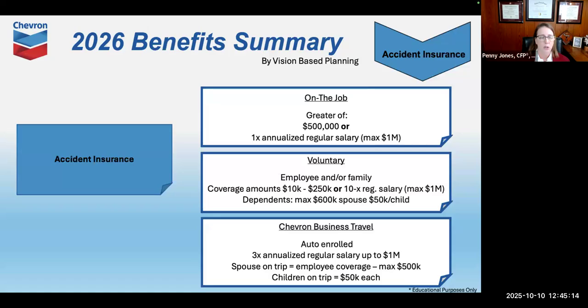Jumping real fast into accident insurance, Chevron offers accident insurance for on the job. So if the accident happens and you're on the job, you're covered. You can also elect voluntary insurance and include your dependents in it, which is your spouse and your child. There is coverage amounts and maximums to look at. But one of the features that I wanted to highlight is Chevron business travel. You're automatically enrolled as an employee if you're doing travel for Chevron. And so it's included in your benefits package. It's 3 times your annualized regular salary, up to 1 million. And if your spouse is on the trip or your children are on the trip, they can be covered too.